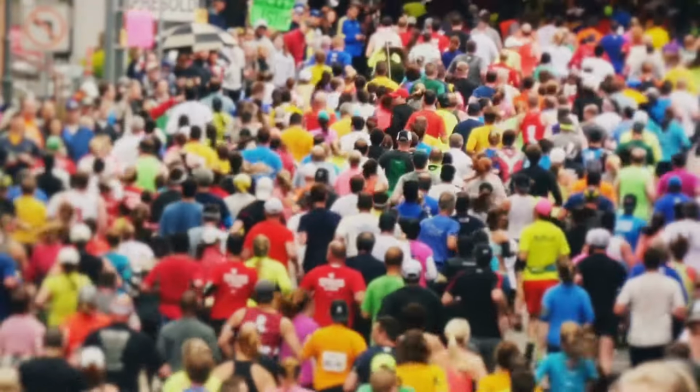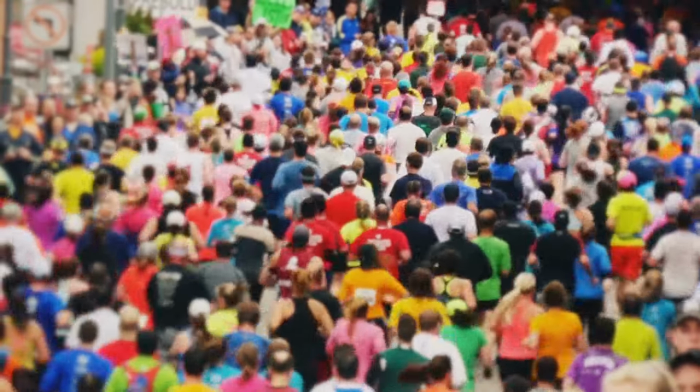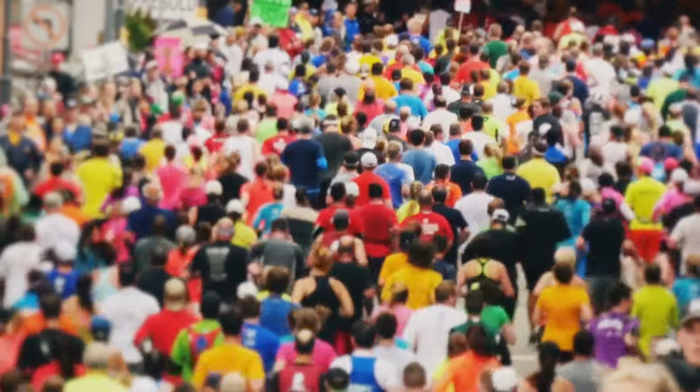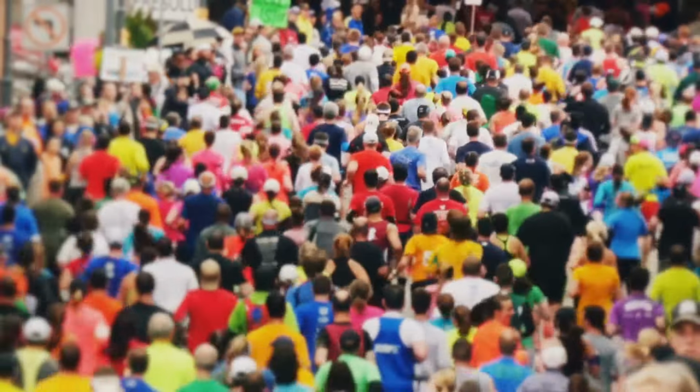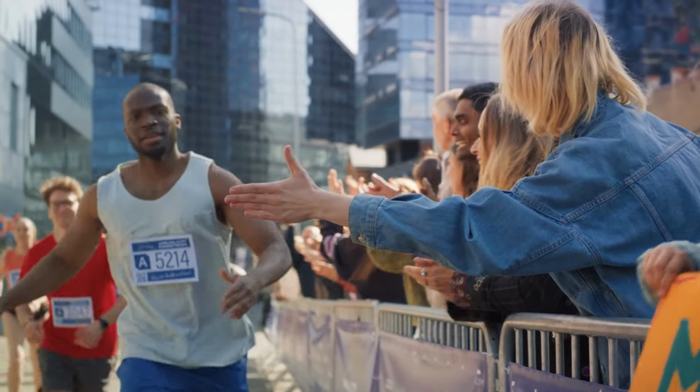Imagine you're at a bustling party. There's laughter, camaraderie, shared stories, and the feeling of belonging. Now, picture that party on the move, with running shoes on, and you've got yourself a marathon. It's like a fun social gathering, but with a lot more sweat and endorphins.